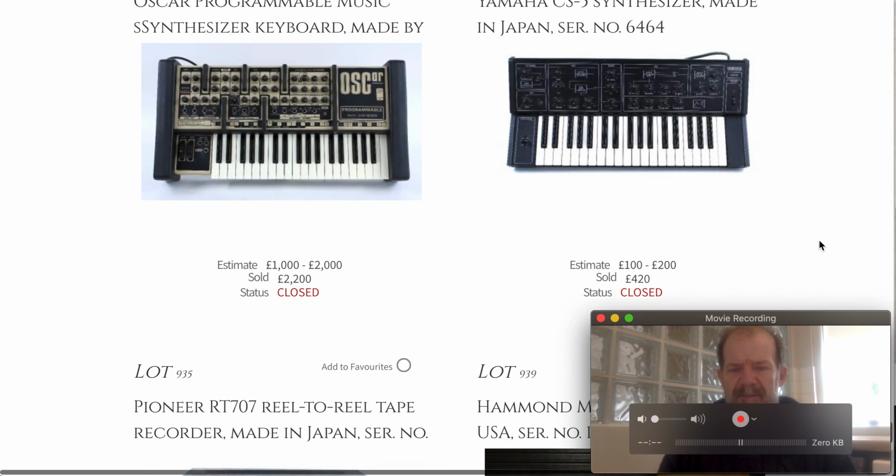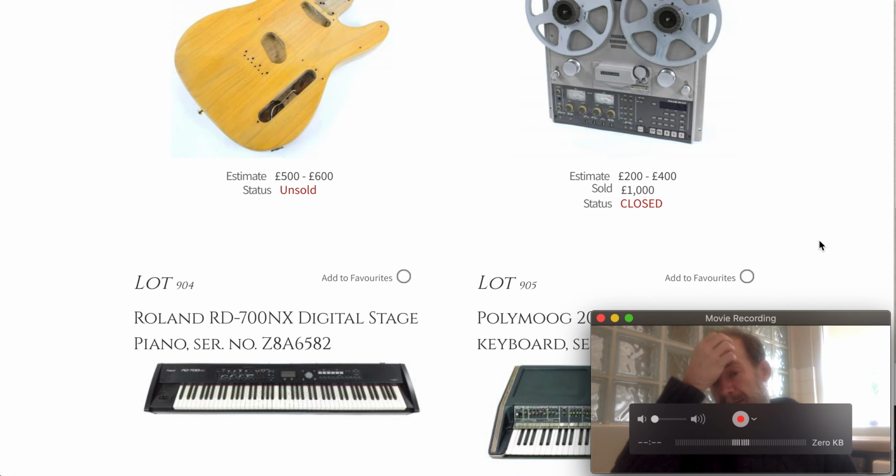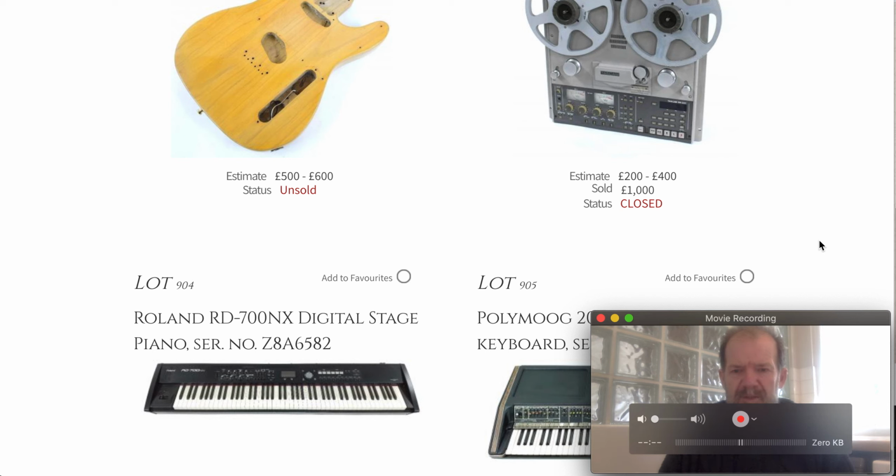Okay, that wraps it up. So yeah, that looks like a pretty good sale. As I said, I don't know that much about amps. I will be learning more about them in the future, but it's quite interesting to get a bit of a handle on what the prices are like when you're buying at auction. So hopefully this might help you a little bit.